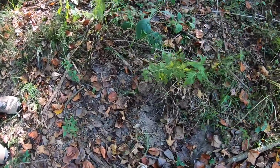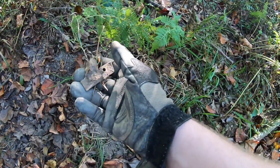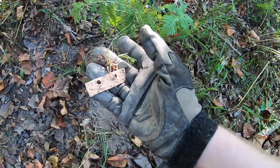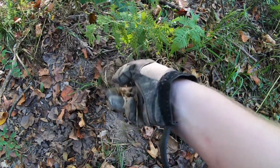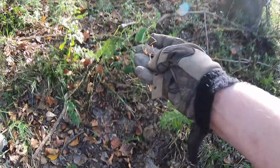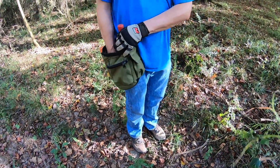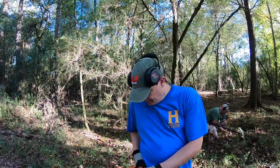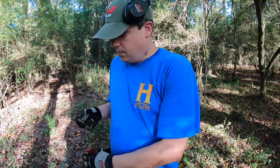All right, our guy just opened the hole up and he found this. Look, the holes with the rivets are the same as the one I just found a while ago. Another piece of the aircraft right there. And Scott's got a piece. You've already got it on film though, right? I do have it on film. All right, so finding some good stuff, guys. Finding some really good stuff here.